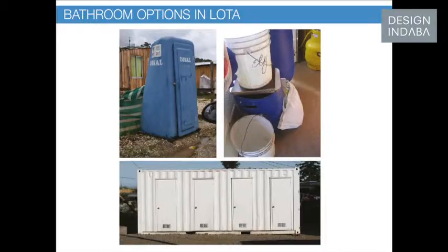So I decided to focus on bathroom issues. Now, there's 3 main ways individuals go to the bathroom in LOTA. The first, on the top left, is a chemical bathroom, which is really gross and disgusting, and it's not taken care of. And I was interviewing a woman, and she actually got sick by going to them. The bottom image is a shipping container.